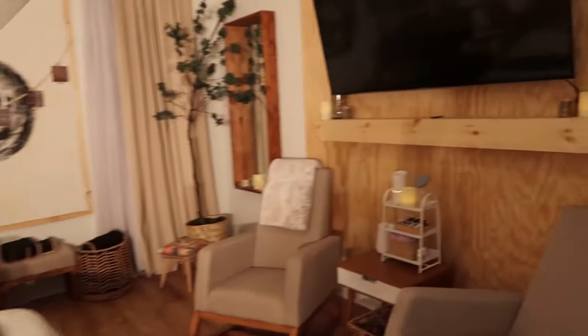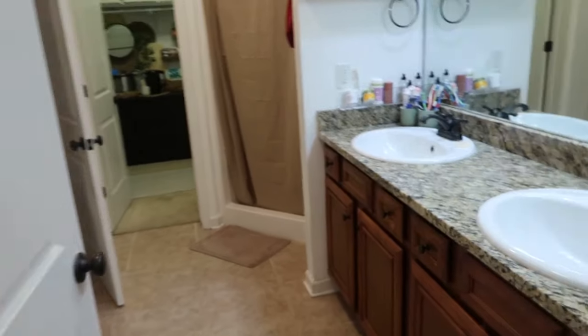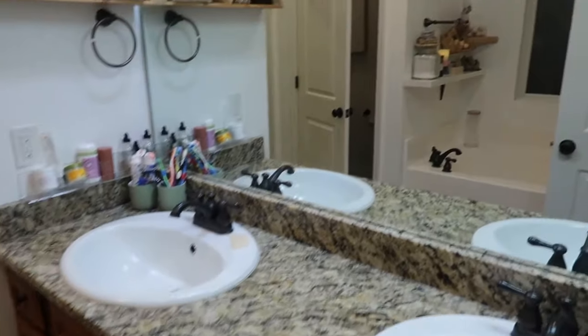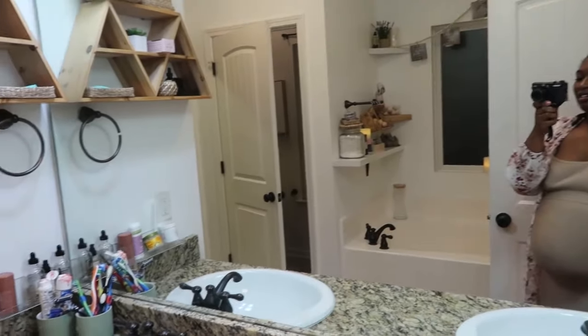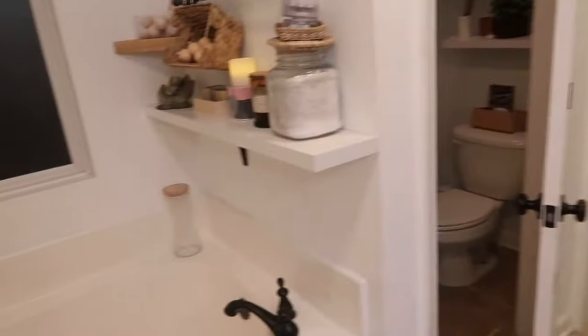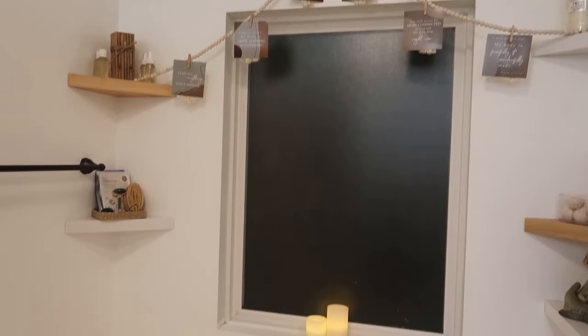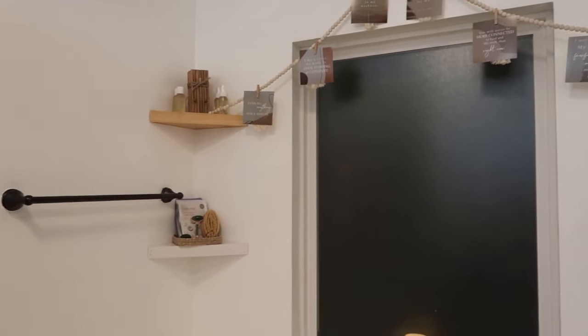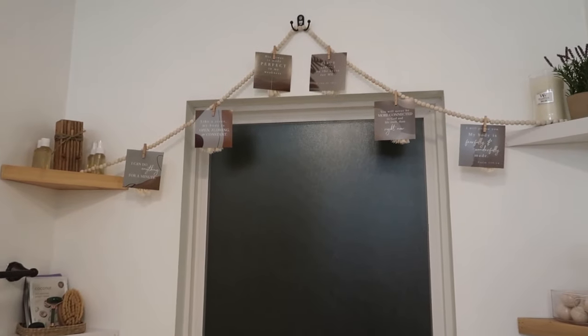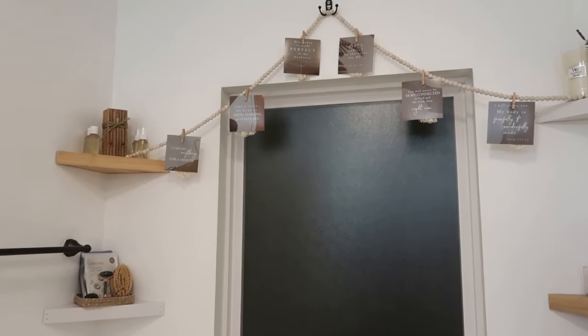Let me just show you all again. So this is my room. So this is my master bathroom, and we got his and her sinks and everything. It's well lived in, so you know, it is what it is. But I wanted to walk you all through it. I wanted it to be perfect, but let's just go ahead and get this video up, and I will give you all any edits or modifications. I'll update y'all on that if I have time.